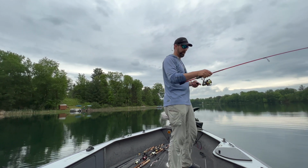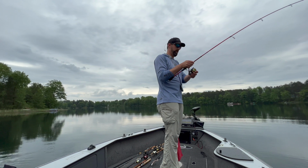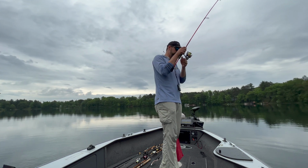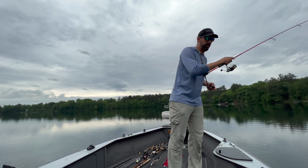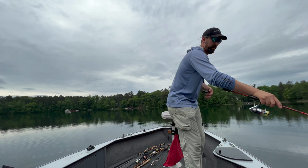If you guys ever fight a big fish, you just got to keep pressure on them. Steady pressure, light drag, and be prepared for a long fight. And have a big net. Oh my gosh, look at that pike. Oh, it's a big one. It's a big one. Your trolling motor is your best friend when you're fighting a fish like this.